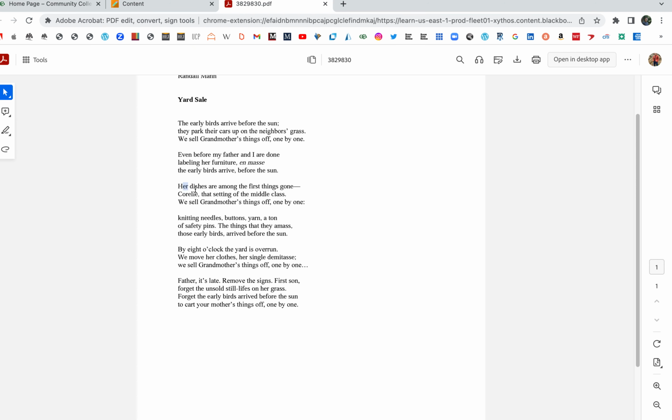I'm fascinated. We have these things here, right? Corelle, those unbreakable dishes. I'm curious when we look at these things, and I'm curious about the speaker's tone. The speaker's tone is a little distant. It's like they're observing their father putting the mother's stuff out. And I'm fascinated with these things: the Corelle, the dishes, knitting needles, buttons, yarn, a ton of safety pins.